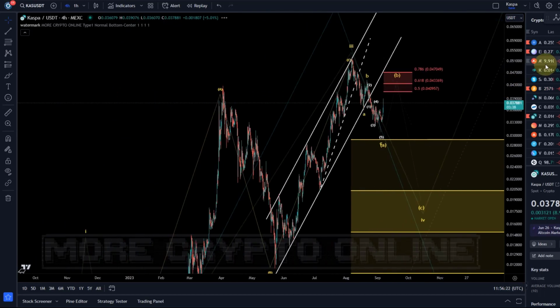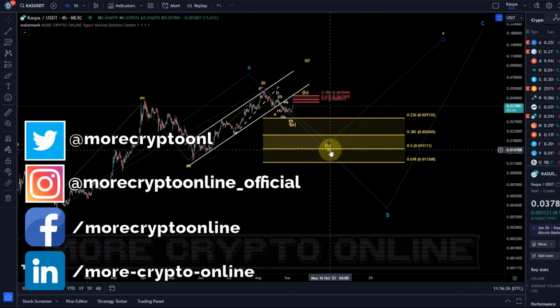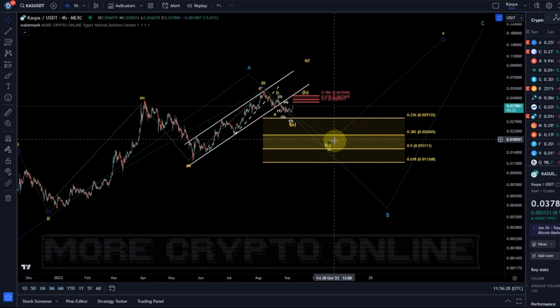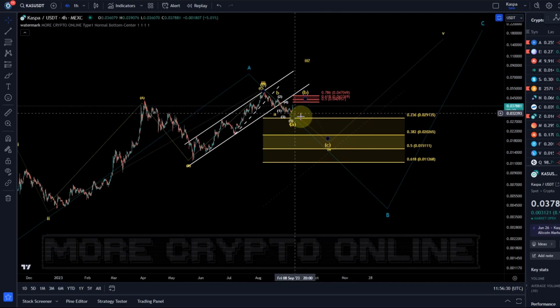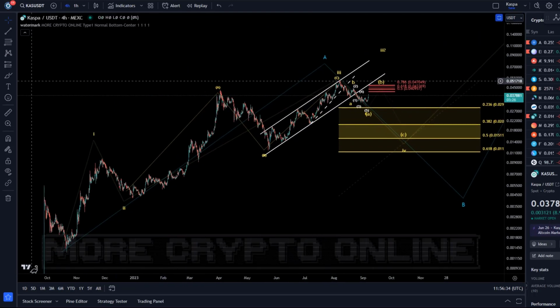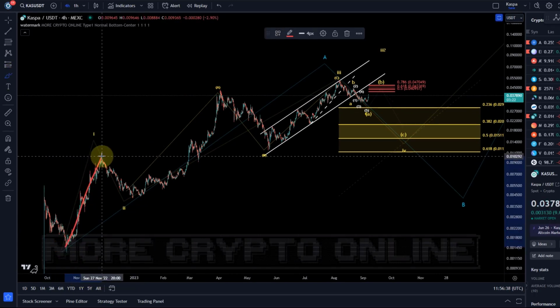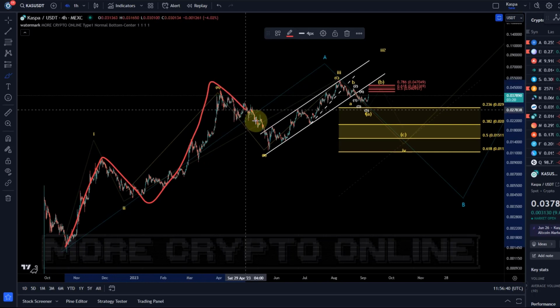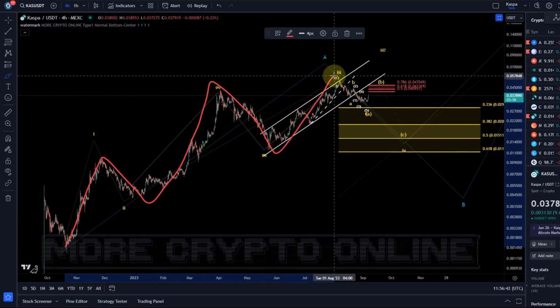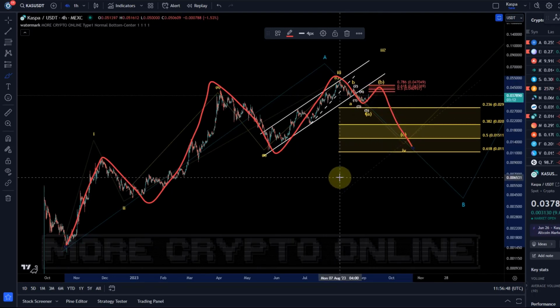Now on the Kaspa chart, my take is still that we are here potentially in a wave 4 correction. That wave 4 correction is the primary scenario, the base case. That this is an ending diagonal, a leading diagonal, all of this. We had a wave 1, a wave 2, A, B, C in wave 3. We're coming down now in a wave 4, which would also be an A, B, C structure. Okay, that is the base case here.